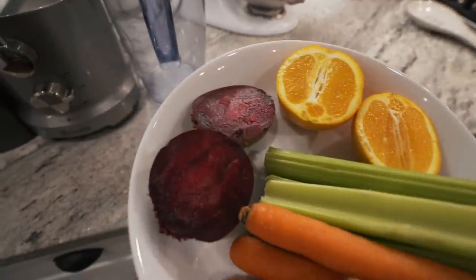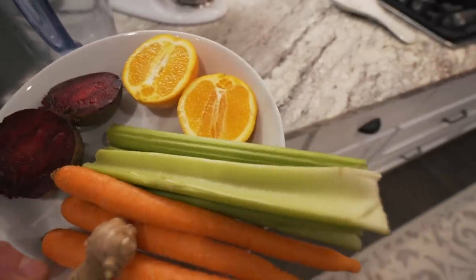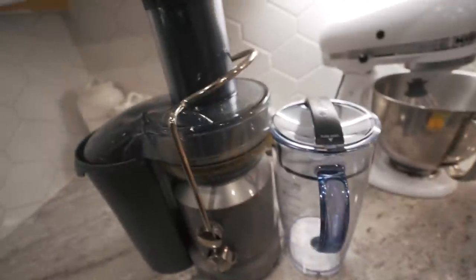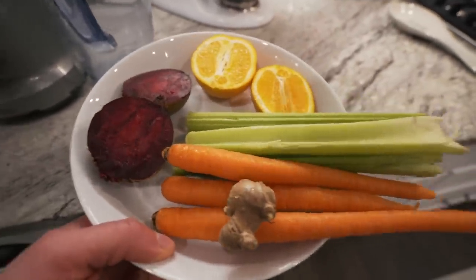All right, guys, so it is a few hours after dinner, and the last thing I'm doing tonight is I'm using the juicer and juicing some of this stuff. So we have an entire beet cut in half, an orange cut in half, some stalks of celery, a few carrot stalks, and this is ginger root right here. So I'm going to throw this in the juicer and throw this back. Just a bunch of vitamins, minerals, nutrients.